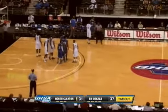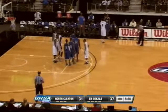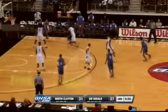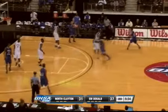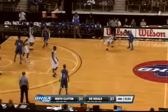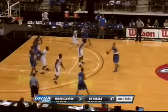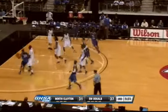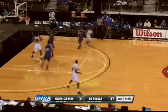So North Clayton on the turnover by Price will get the ball. And Marcus Hunt will trigger it in. Lewis in the corner. Left-handed dribble. Directs a little traffic, gets it back to Agard. Agard finds Lewis again. Here's Dennis Johnson. Bounce pass inside to Hunt. Spin move, misses the layup, rebound, Goodwin.